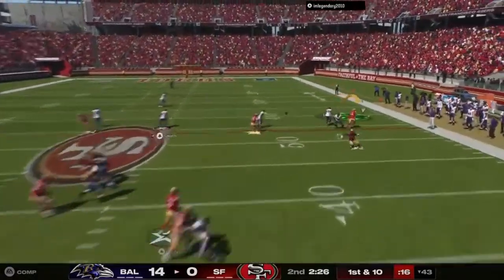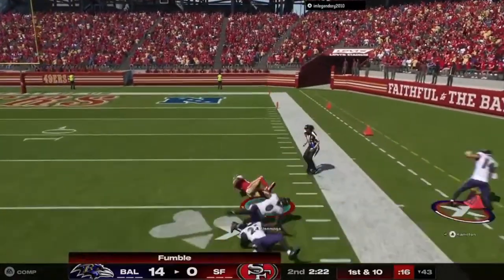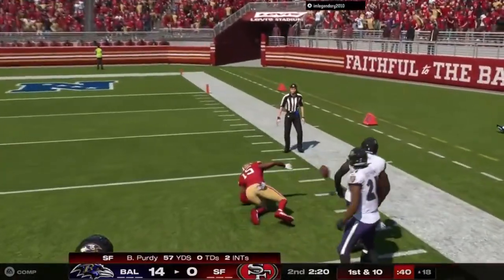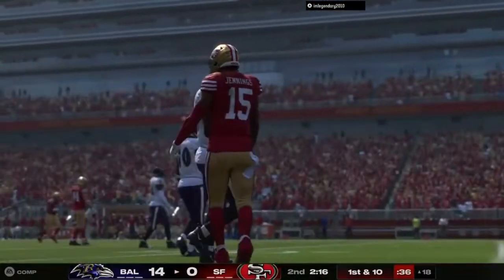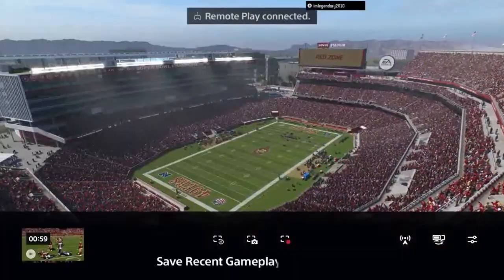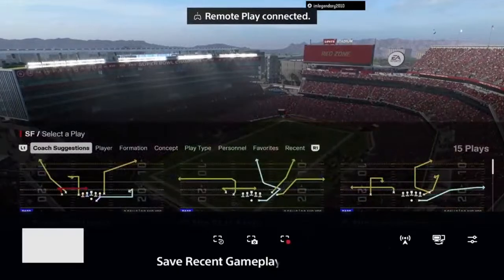Now Purdy. And this is caught. Jennings. And now look at this. Big gain, but a fumble. But fortunately, he's able to recover his own fumble, and that put him in trouble. 2 minutes to play first half. It's 14-0.